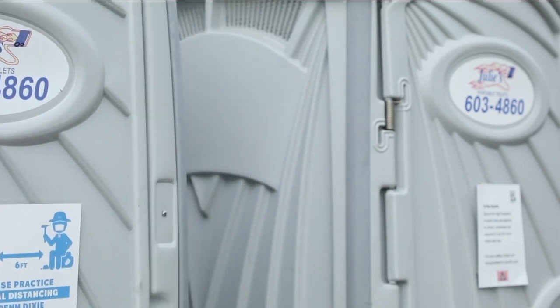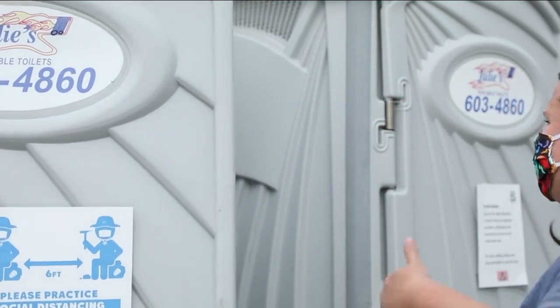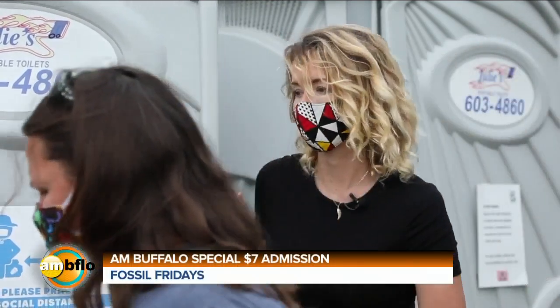Today at Penn Dixie Fossil Park and Nature Reserve, we're looking for poop. Mel, what are you doing? It's this way.